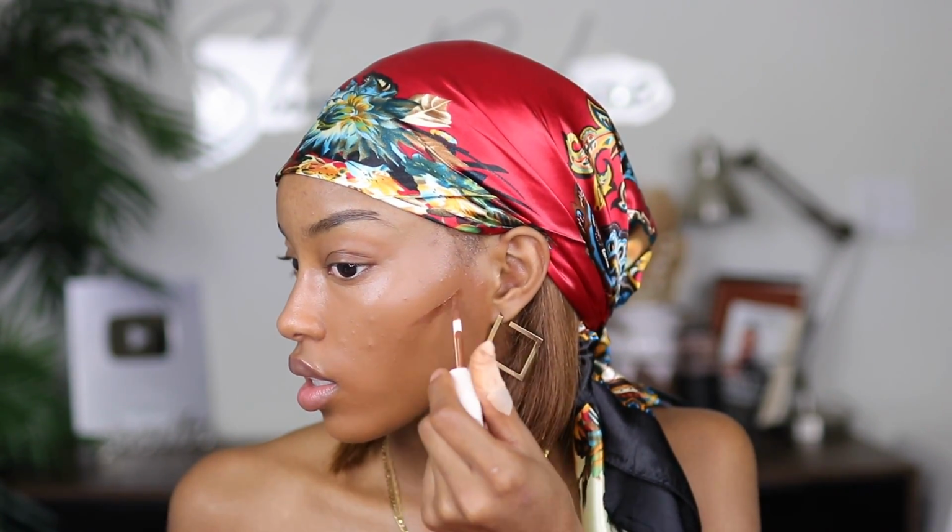My first dark shade I got was 470 in the Fenty Beauty concealer, and I'll show y'all how this one is a little red for me. It's a little red for me, I'm not gonna lie.